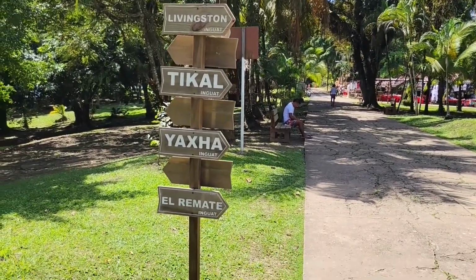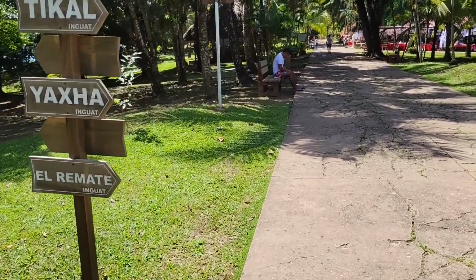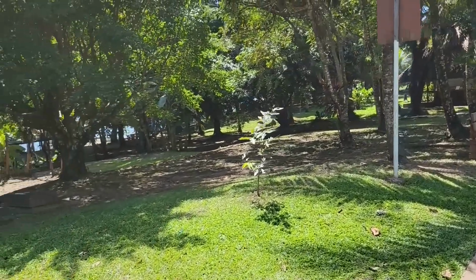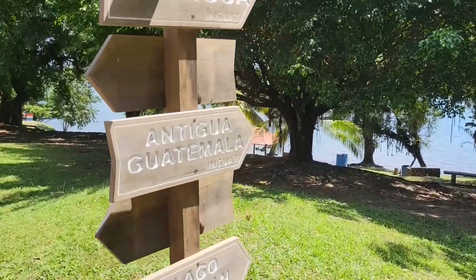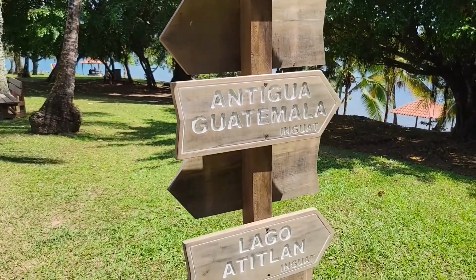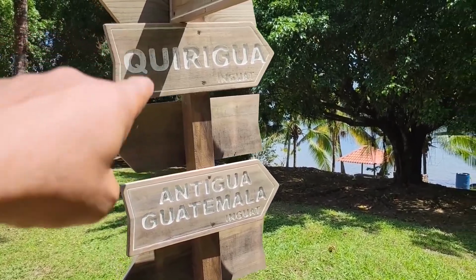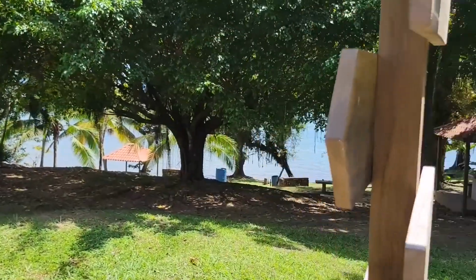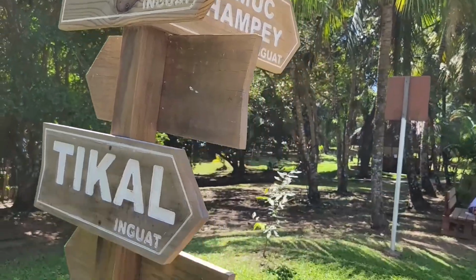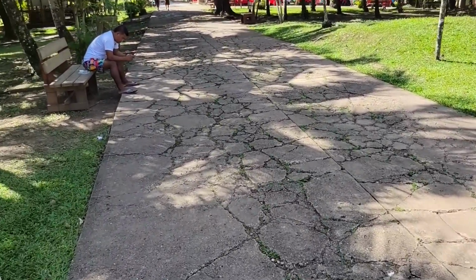Livingston, Tikal, Yaxchilán, Yaxhá, and El Remate, all the same way. Semuc Champey in Cobán. We're going to Quiriguá, that's where we're going. Antigua Guatemala, La Huatitlán. From Quiriguá, we will come back to go to Livingston and then Tikal. So now, let's walk.